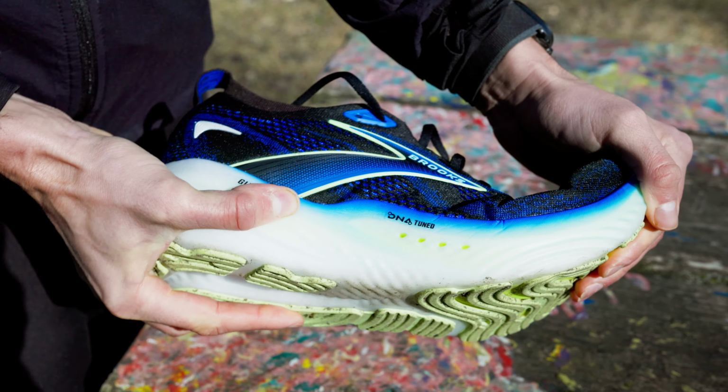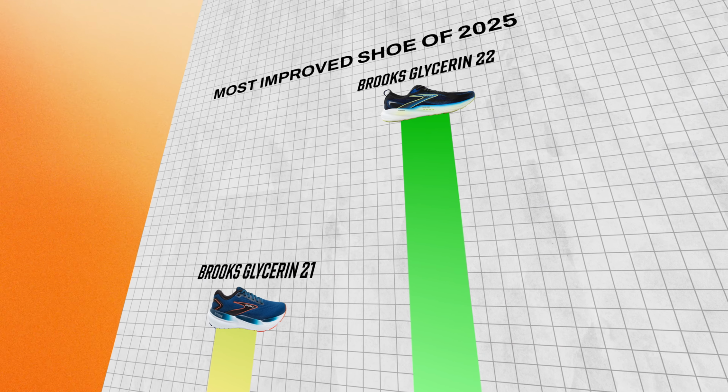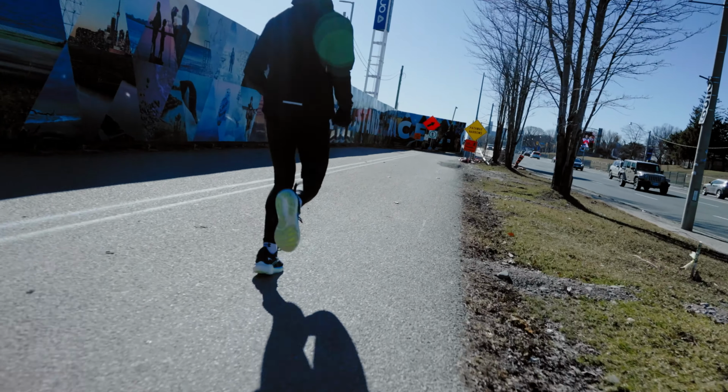In my hand, I hold what I think is the most improved running shoe of 2025, the Brooks Glycerin 22. It's got a few features that are pretty uncommon for an easy running shoe, and I'm wondering if the Glycerin has quietly thrown the running shoe industry for a massive loop.